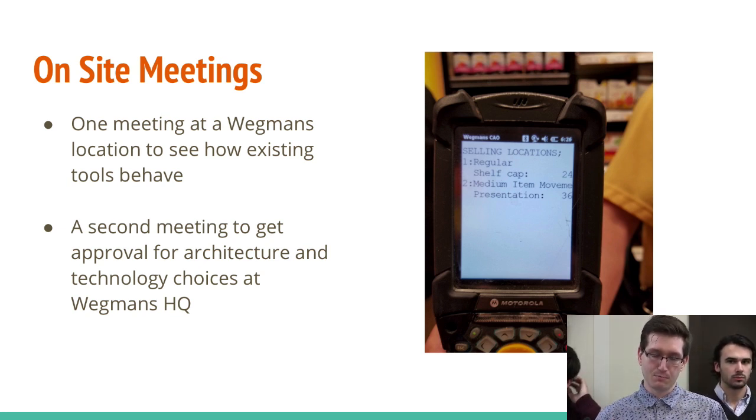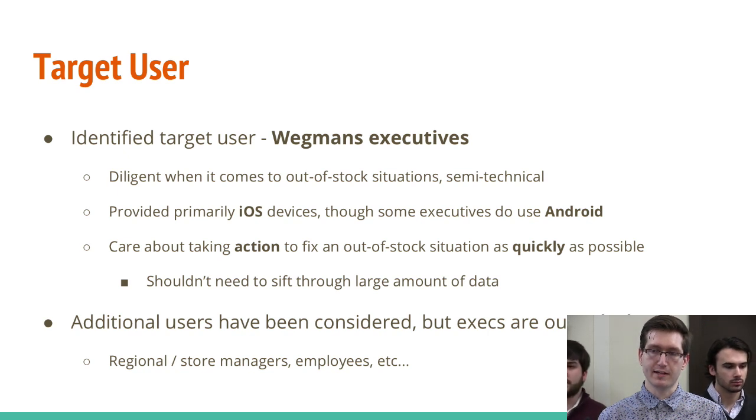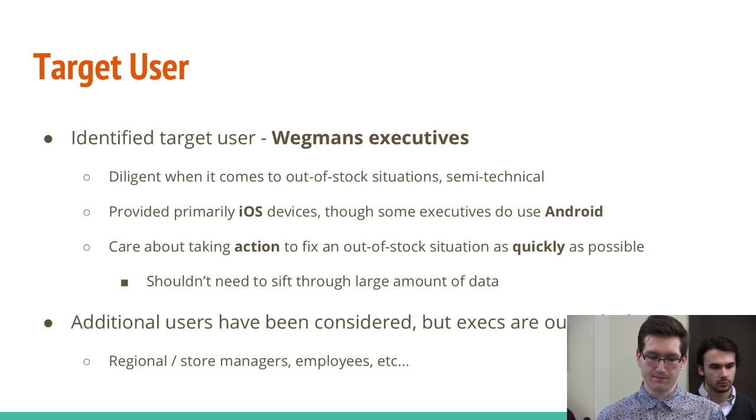So we get to that because before we started using Scrum, we had a meeting on location at a Wegmans store to kind of see how things were doing. We later had a second meeting at Wegmans HQ. While we were doing this process of the domain model, we identified a key target user: the Wegmans executive. This executive cares a lot about when things are out of stock. Wegmans cares very much about their reputation, and empty shelves affect that reputation.